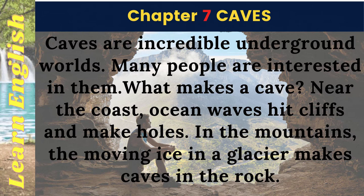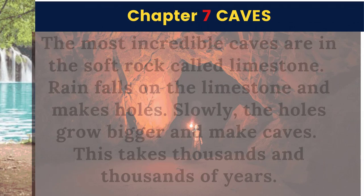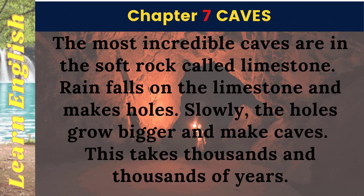Near the coast, ocean waves hit cliffs and make holes. In the mountains, the moving ice in a glacier makes caves in the rock. The most incredible caves are in soft rock called limestone. Rain falls on the limestone and makes holes. Slowly, the holes grow bigger and make caves. This takes thousands and thousands of years.